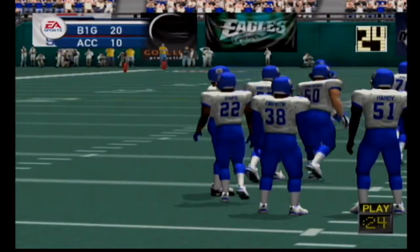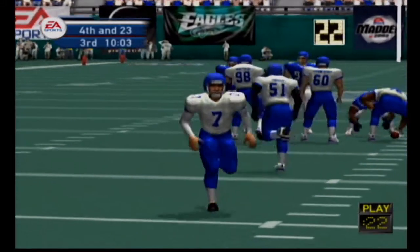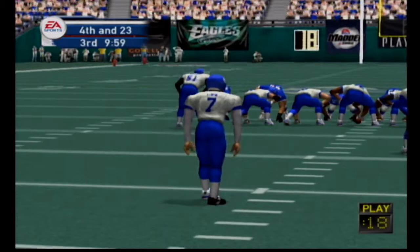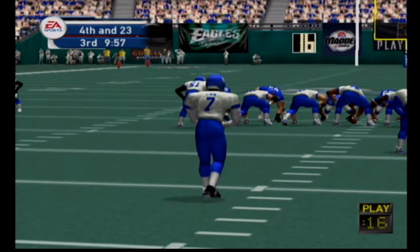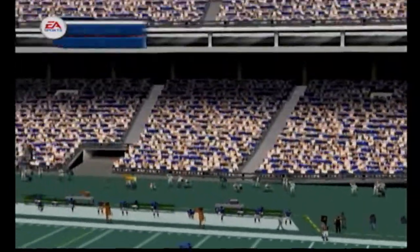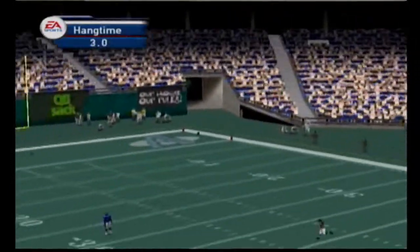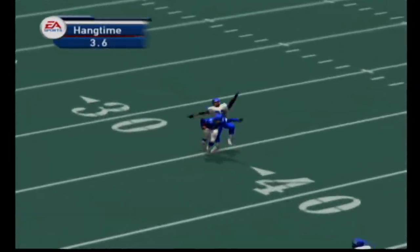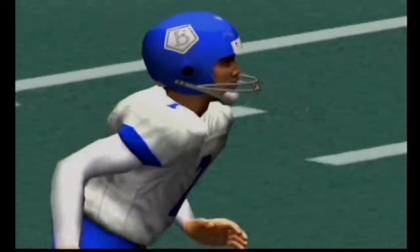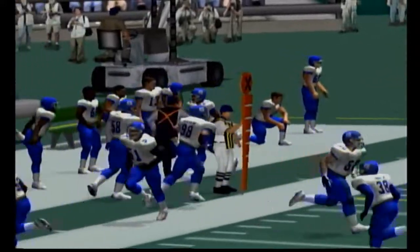Cooper. Back to punt. He couldn't get it going there. I almost thought he might have a seam there. I guess I was just seeing things.